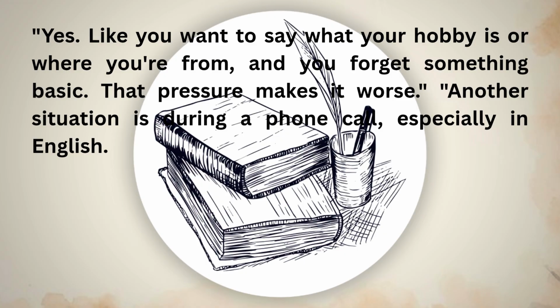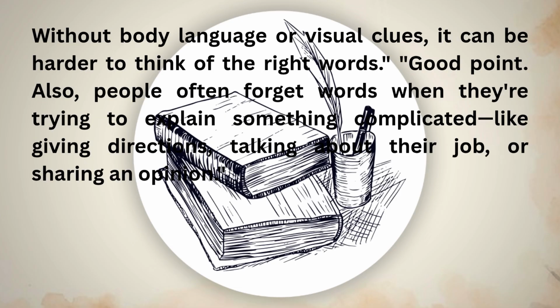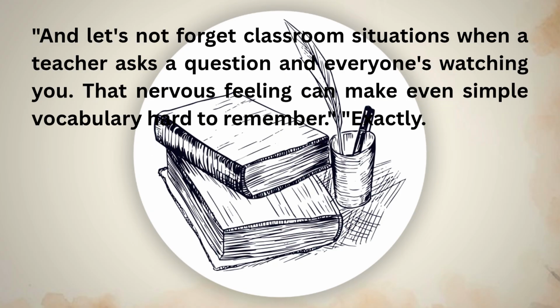Another situation is during a phone call, especially in English. Without body language or visual clues, it can be harder to think of the right words. Good point. Also, people often forget words when they're trying to explain something complicated, like giving directions, talking about their job, or sharing an opinion. And let's not forget classroom situations when a teacher asks a question and everyone's watching you. That nervous feeling can make even simple vocabulary hard to remember.